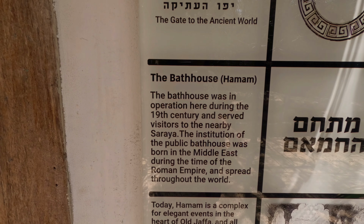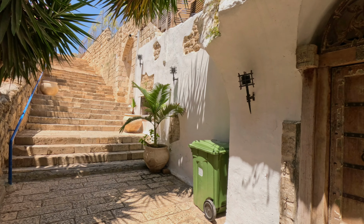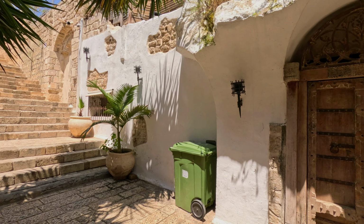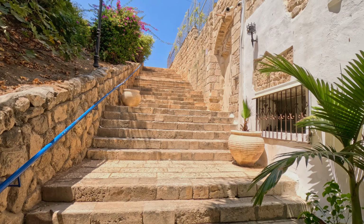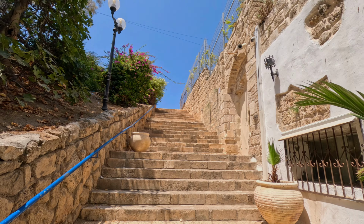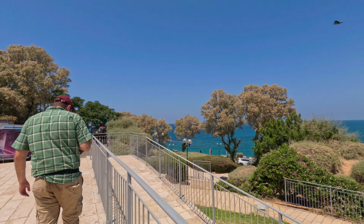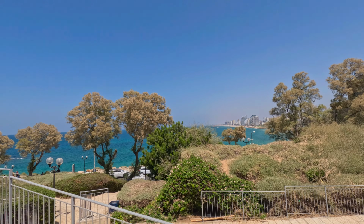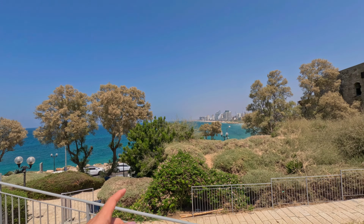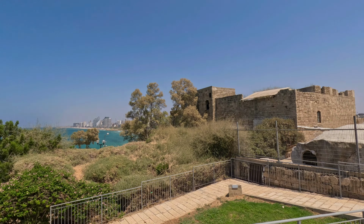Was in operation here during the 19th century. Amazing. Right? Look at those stairs. So nice. Nice, please. See, look at that. Nice.